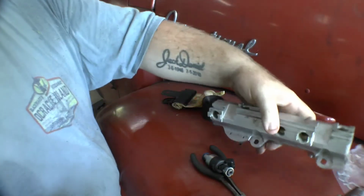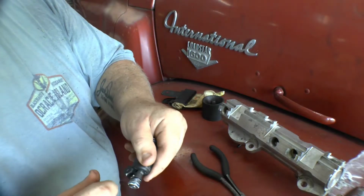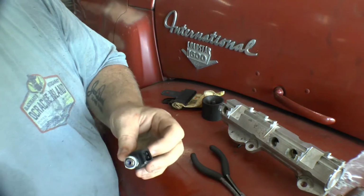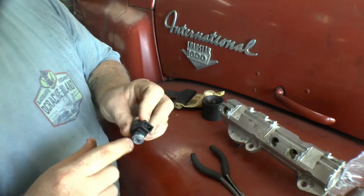All right, so Kegan's got his fuel rail here and he's going to put one of the injectors in and show you about the clip. Kegan, what are you smearing around it there? Assembly lube. Trying to make sure the O-rings slip in there real nicely.